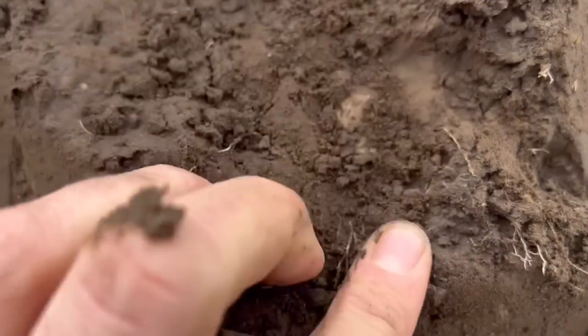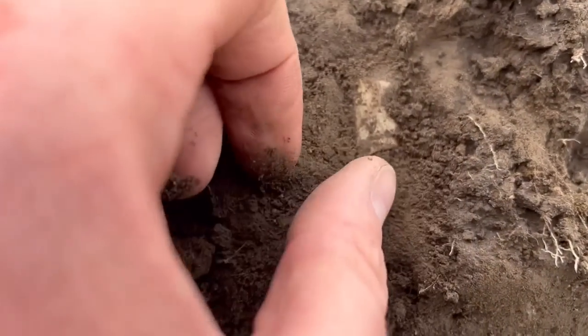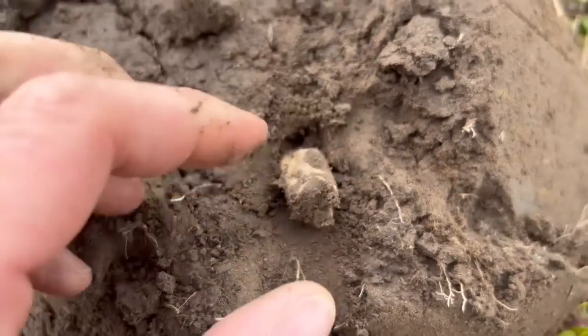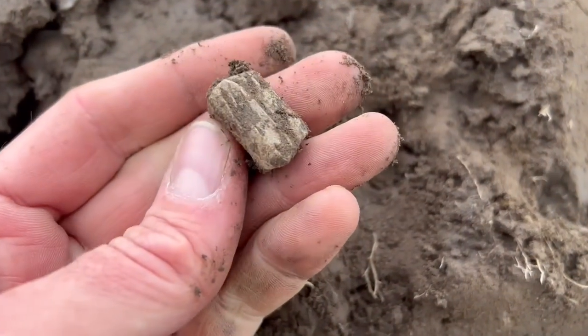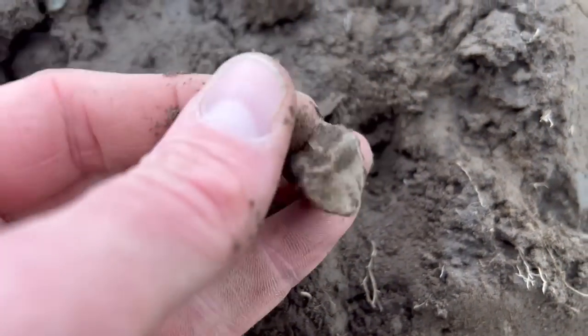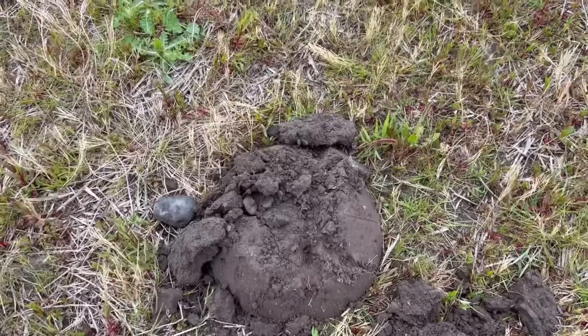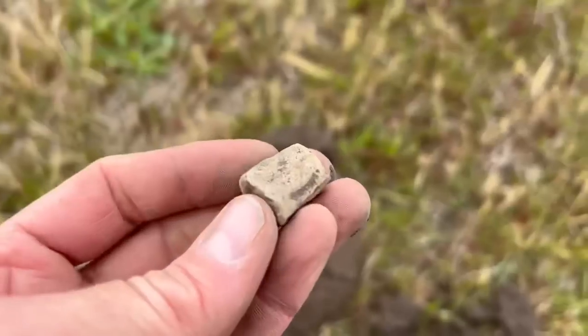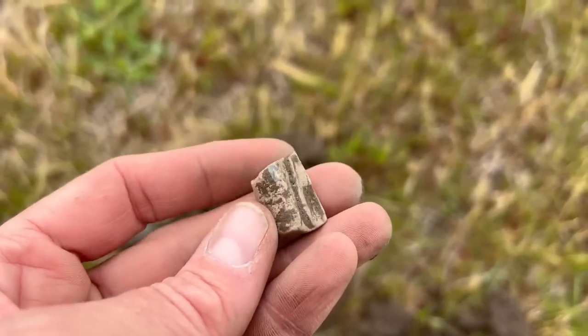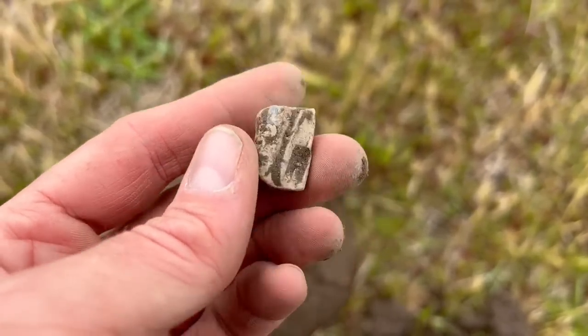Let's see what we've got. I think it might just be a wee chunk of lead. Oh, it's quite a big chunk of lead. What is that? What is that? That is a big bit of lead. It comes under the category of who knows. But the one thing that I do know is that it's lead.